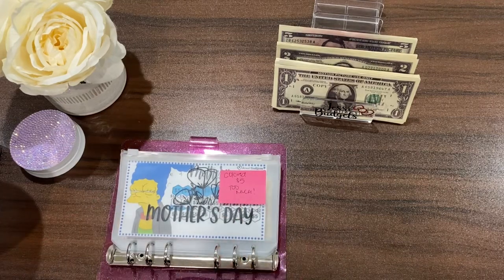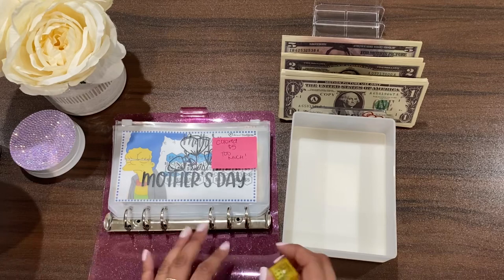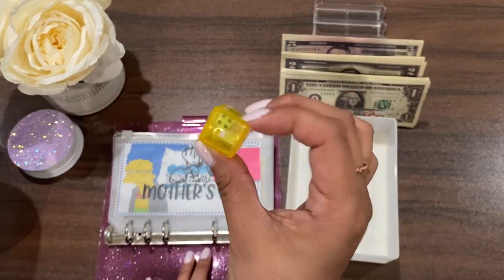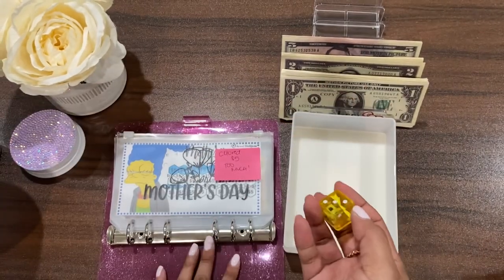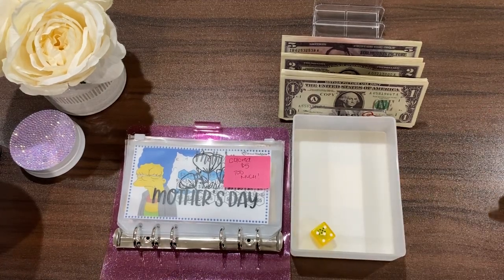We're going to be using a dice today to determine how much we're going to put in each envelope. And I'm using this dice here that Sean gave me from A to Z Budgets, and it's two dice in one. So it's a small itty bitty dice within a bigger dice. Okay, so Malila, do you want to roll it? Yeah. Okay, so Mother's Day is going to be getting how much?